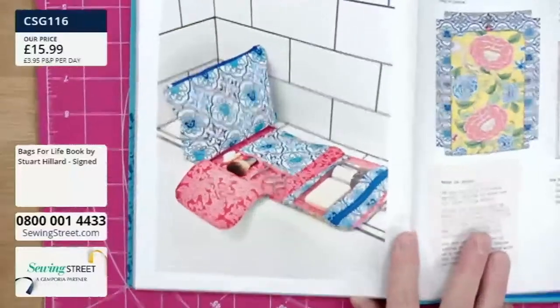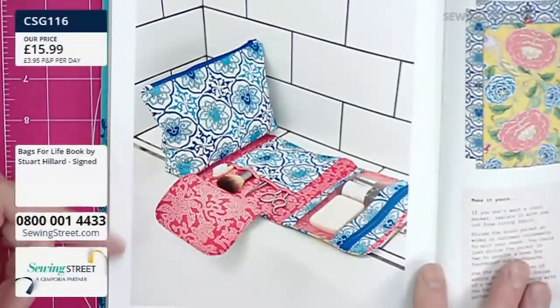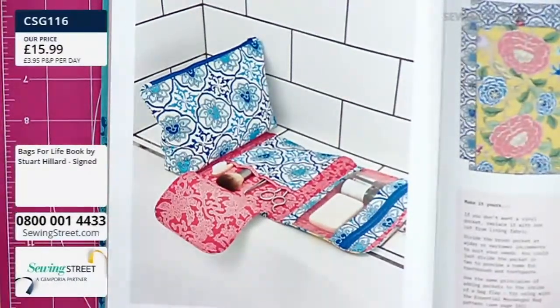Well, that's exactly it. Crochet. This could be your crochet bag. This could be your EPP bag. Or, you know, if you're a paper crafter or you do colouring in, you could have things like your crayons and your pencils in there.